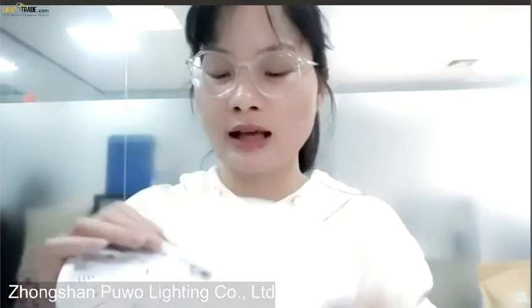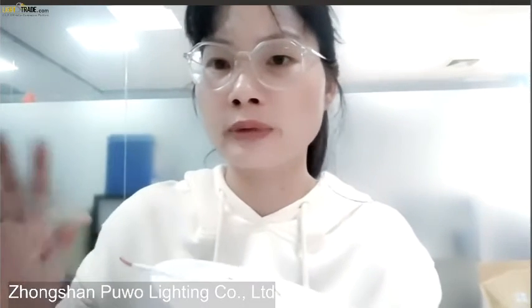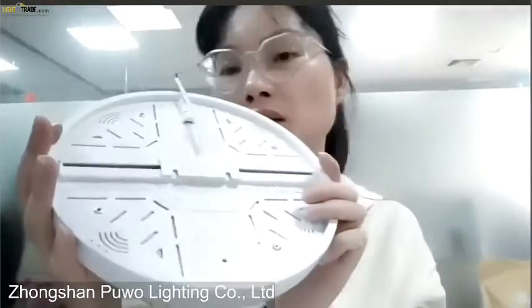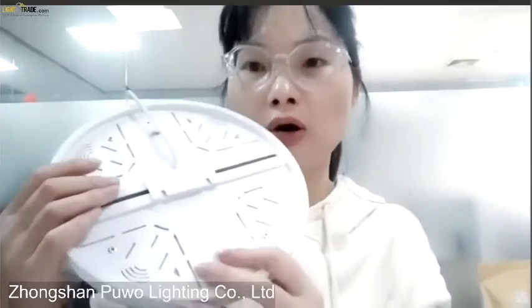So let's start the second one. This one is popular in the market now. It can help customers save on stock for each item. We also have this one, the DOB type. It has no need for a driver, so it can save cost.